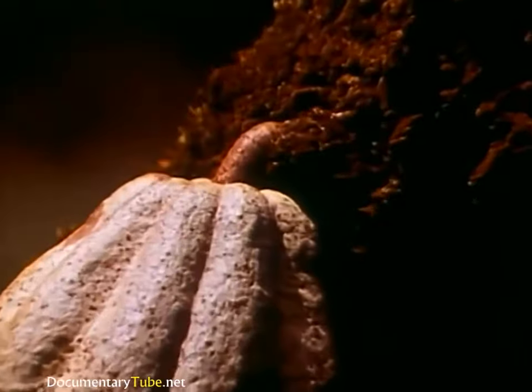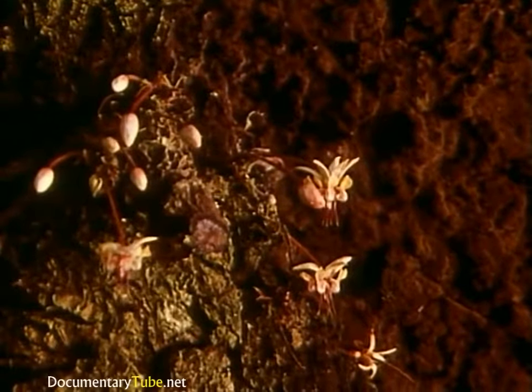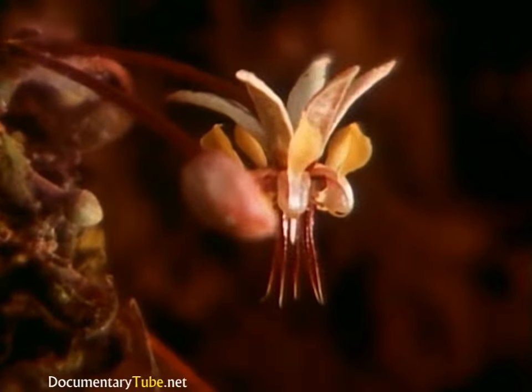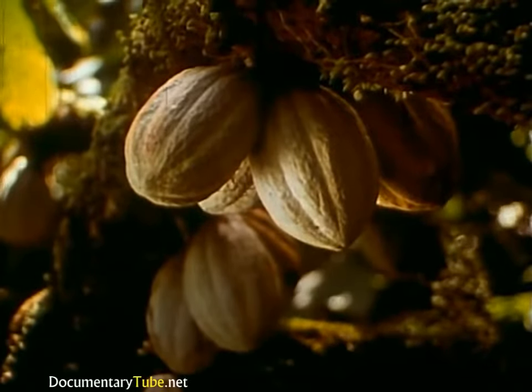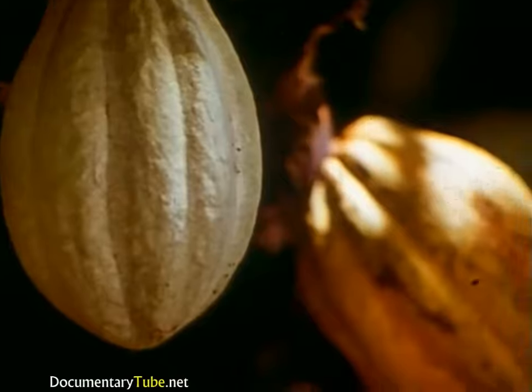The fruit seems to be attached haphazardly, because the tiny blossoms grow directly from the trunk or main branches instead of at the ends of smaller branches. This is nature's way of protecting the heavy clusters of ripened fruit, which need solid support.